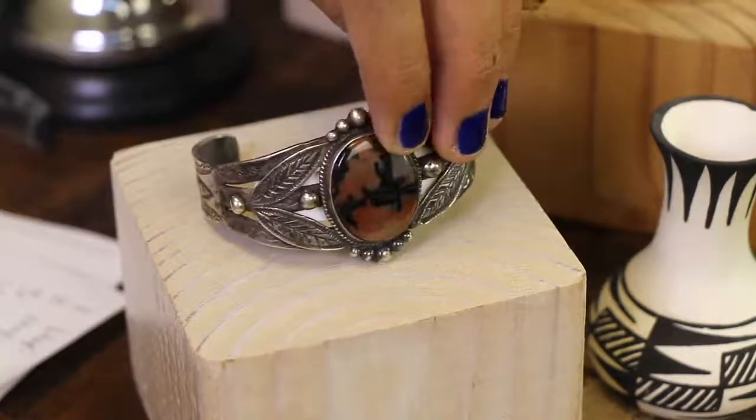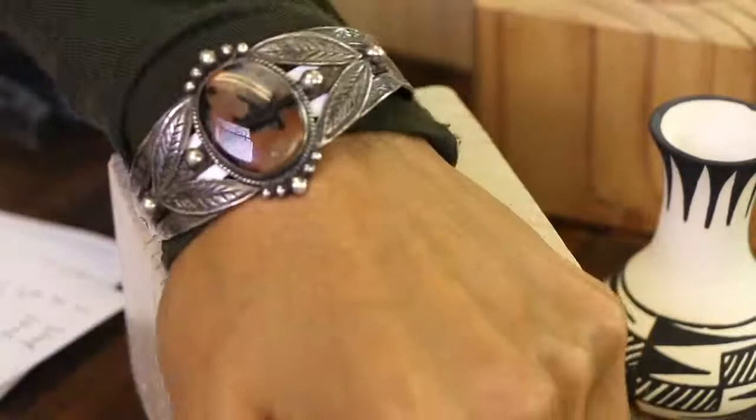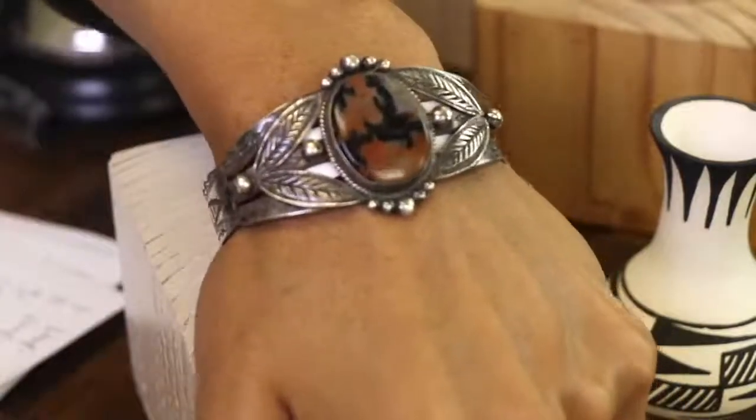Very artsy. See how big it is. Does it fit on your wrist? Yeah. Well, almost. There. Let's zoom out.